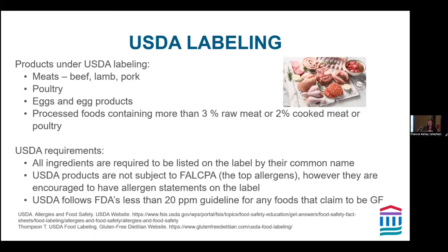However, I would really want to note here that USDA has stated that most of their manufacturers, up to 90% of them, do follow FALCPA, because they also produce products for the FDA, and they do encourage allergen statements. And when it comes to something under the USDA that's labeled gluten-free, they also have to follow the gluten-free labeling rule.